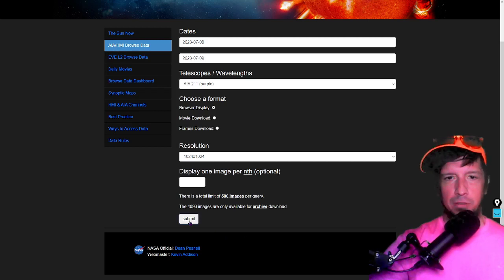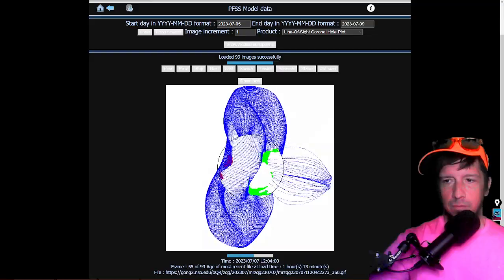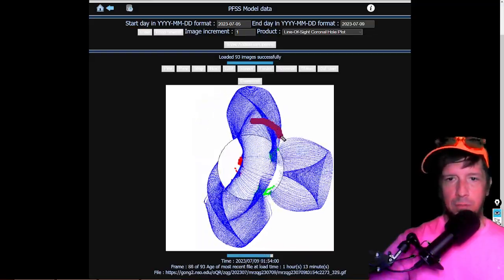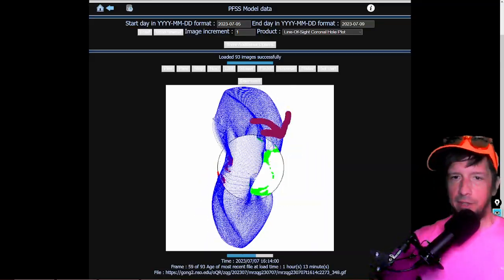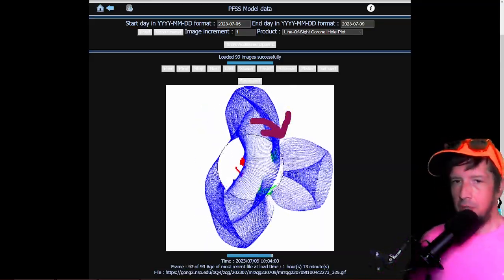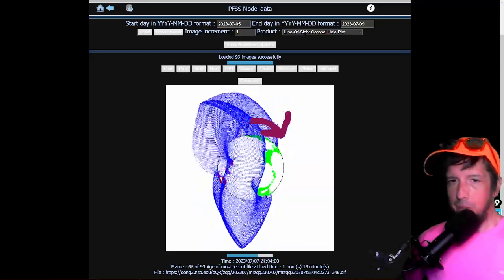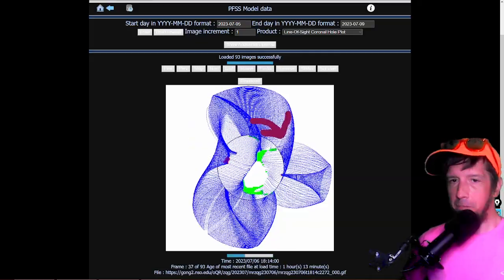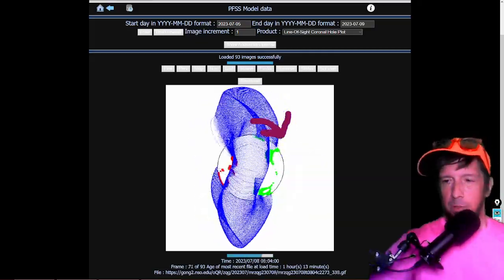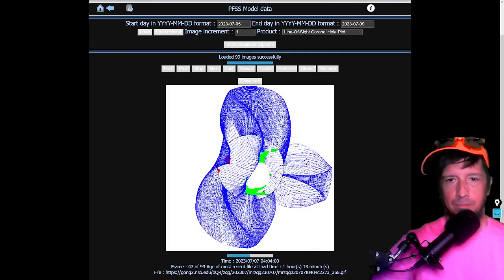And let's bring up our 211 angstroms wavelength. So right up here, you'll see this motion. That coronal hole there, that is depicting, again, 4 days. You see that coronal hole leaving the north heliographic polar region and dropping down toward the mid-latitudes. That's a big deal because that is the solar polar field reversal process occurring before your very eyes.